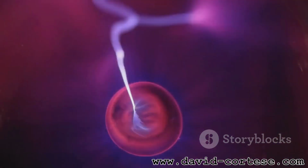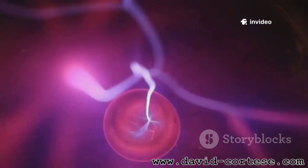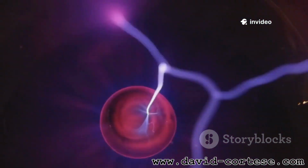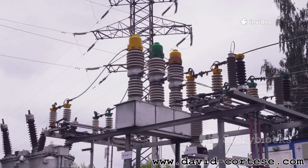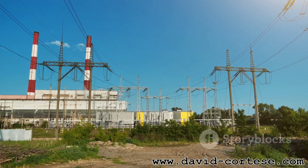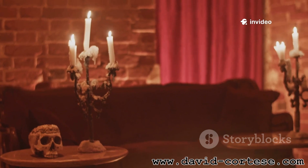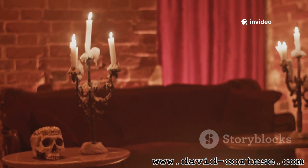Electricity is a fundamental force of nature, just like gravity, a force that governs the interactions of matter and energy in the universe. And we've learned to harness it to transform our lives. We've built complex systems to generate, transmit, and utilize electricity, shaping the world we live in. Without electricity, there'd be a very different world, a world without many of the conveniences we take for granted.